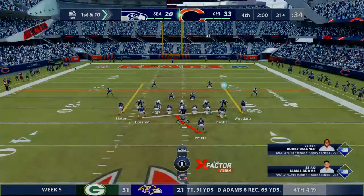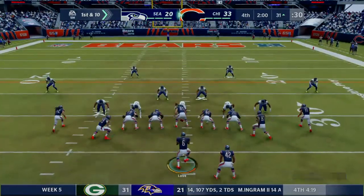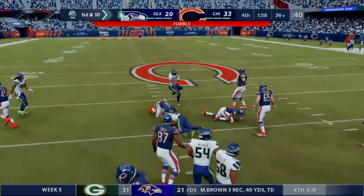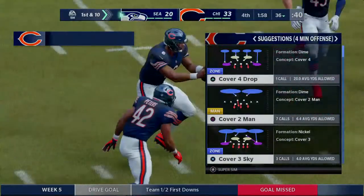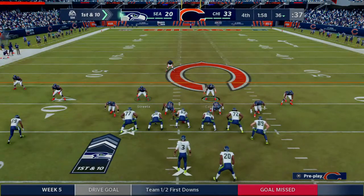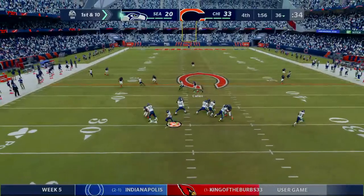So the Bears with the football here as we welcome you back. And the scoreboard on their side, they're just looking to melt away these. Oh, bottled up. Fumble. It's out. It's loose. And the Seahawks have picked it up. And they take possession of the football and have it at the 36-yard line. Good starting field position here for the Seahawks as they come up 1st and 10 at their 36-yard line.